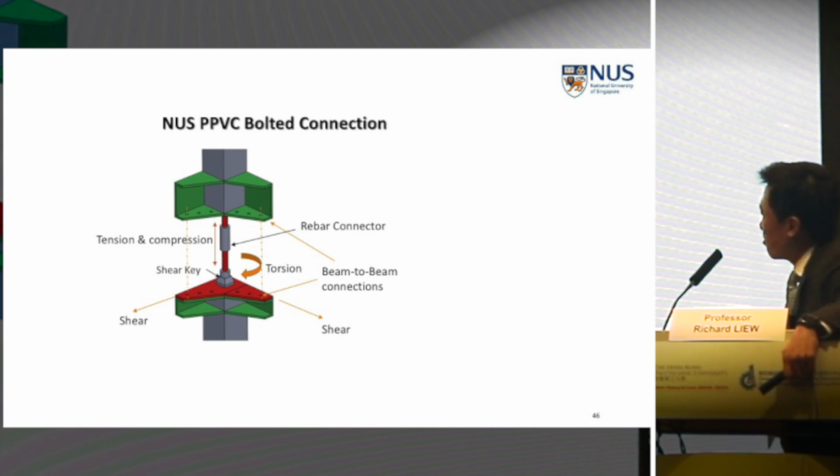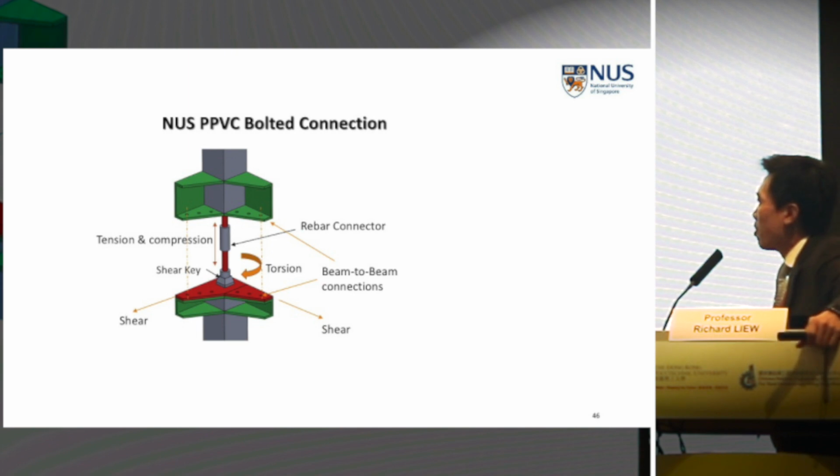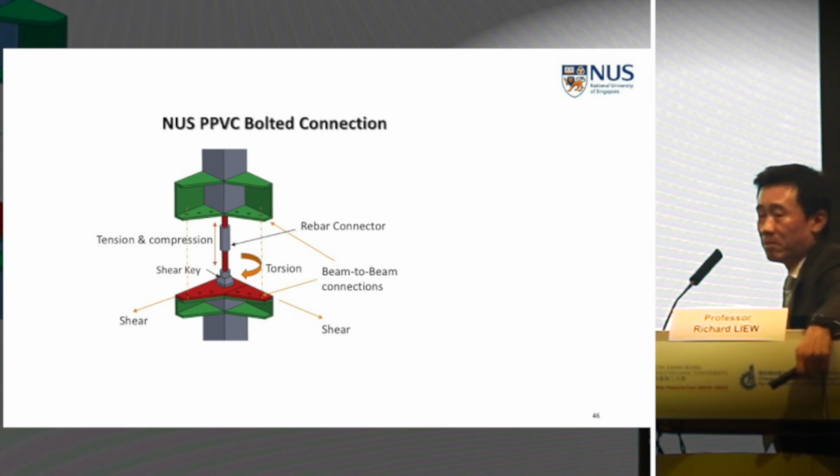This shows you the tie plates that provide shear resistance in both directions and tie all the modules together. Then the rebar is basically to provide tension resistance. The loss of a column will not lead to the upper 4 modules coming down, so there's a vertical continuity. Compression will be by direct bearing, and there will be a shear key also to take the shear force due to bearing. This is able to connect the floor beams together. It will enable torsional resistance.